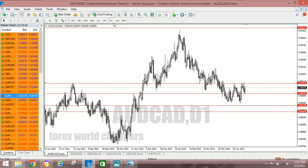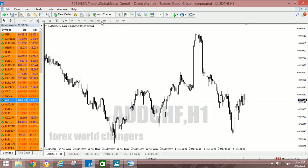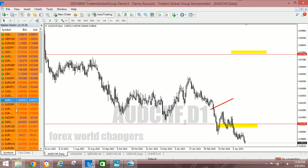So let's go for the 4 hour. Okay, it's very tricky. Nothing here. So let's just go for another pair since we don't find anything. Okay, here we have a sell. The Swiss at this point doesn't want to come up. So the AUD Swiss is actually behaving differently than the pound Swiss and the NZD Swiss. It's behaving differently between those two, so it's not showing me much information. If it doesn't show me much information, I just pass and look for something else.